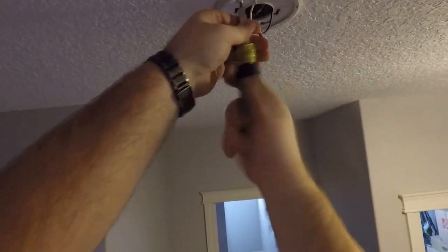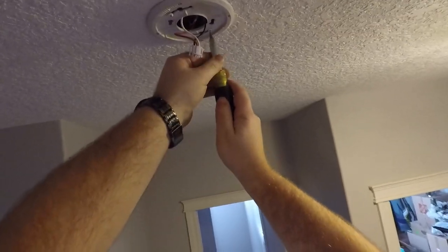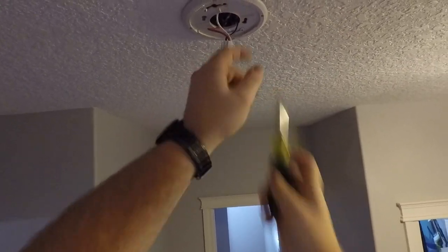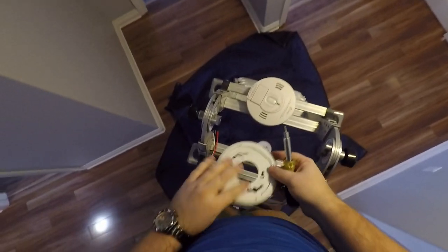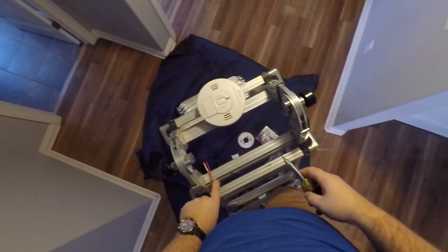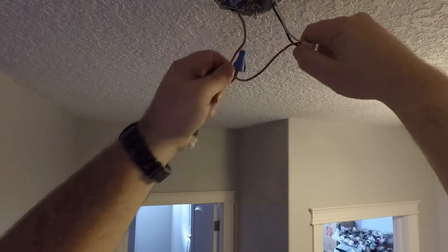We'll grab our screwdriver again. We're going to take off this plate. So we're just going to loosen the screws off. Give it a rotate and take it down. Now, I just do them one at a time. That way it's hard to screw it up, even though everything's color-coded.